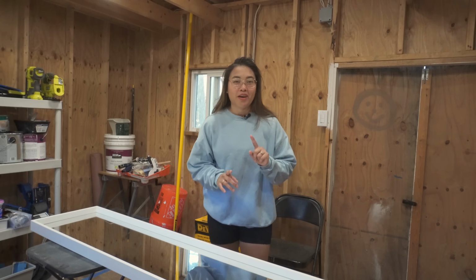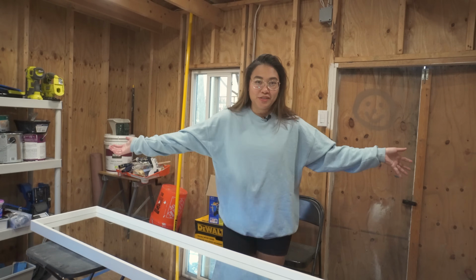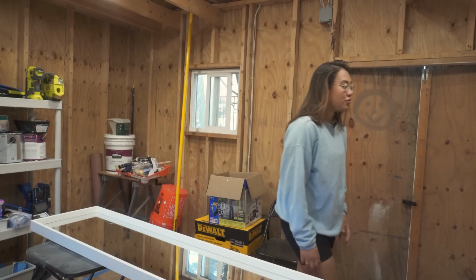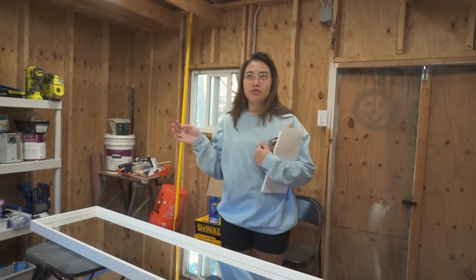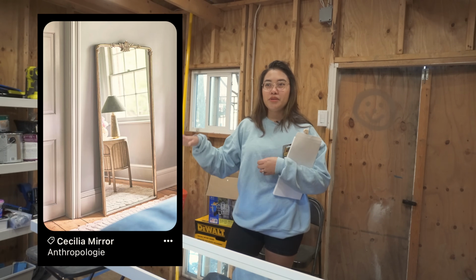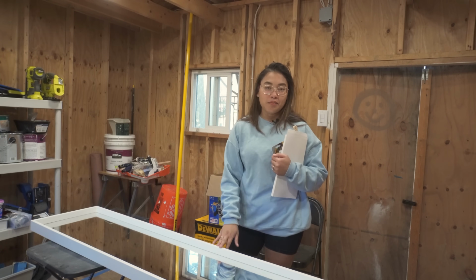So our first DIY for this episode is going to be the mirror, and we have to be here in the shed to do it because there are some tools involved. By the way, if you're wondering what I wanted the mirror to look like, I wanted it to look like this. A brass mirror with a lot of applique and pretty things. Because I couldn't find that, I'm going to do it myself.